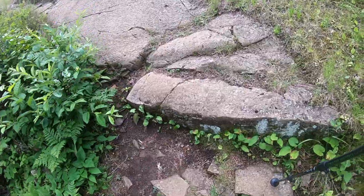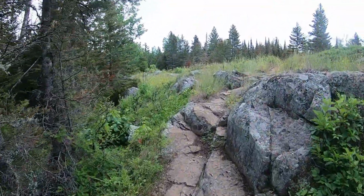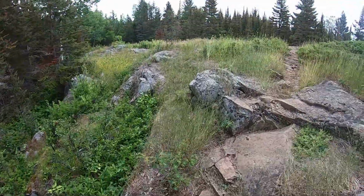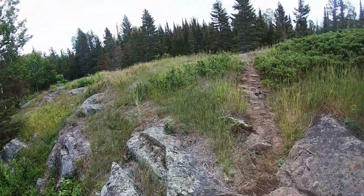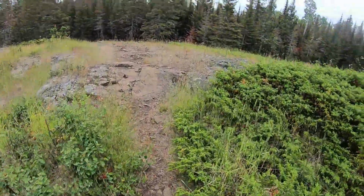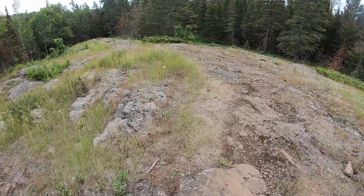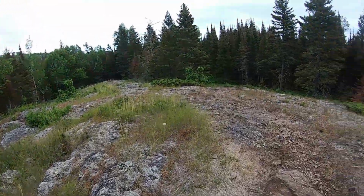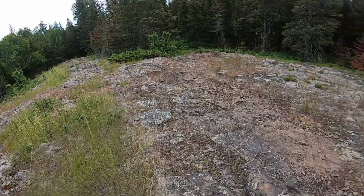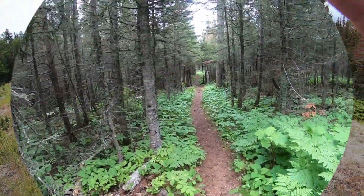Should be coming to the Muskie Basin Trail junction pretty soon. It's up on rocks like this. I might be here. Nope, doesn't look that way. So that means I need to climb another one, because the Muskie Basin trail marker is on a piece of rock like this.